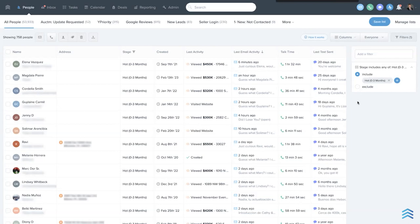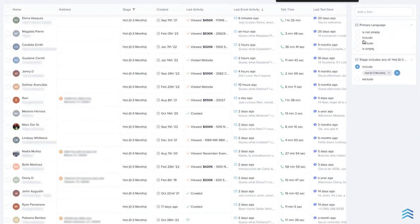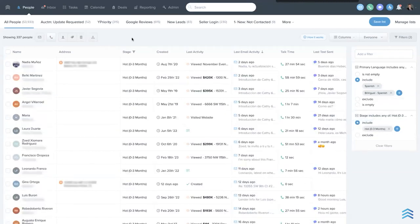You can go and I can filter this out, and then I can say language. So we have another primary language field, right? And I can say I want to send this all to the Spanish ones, right? So Spanish speakers, and then we have Spanish bilingual as well. And I can already know these are predominantly people in stage hot for us.